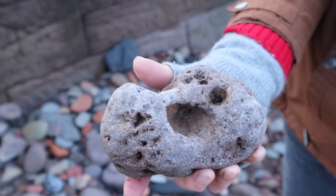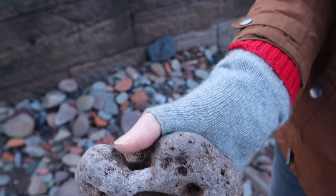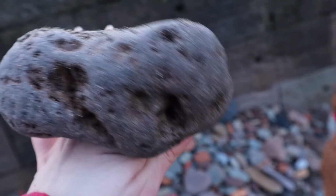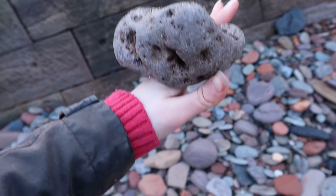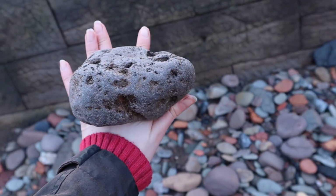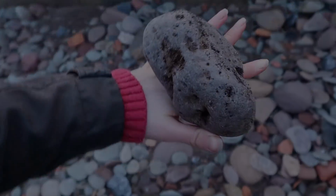Oh, it's a giant hagstone. It's the hole through there. Whoop, got my whole finger through it. Fancy that for a ring, what do you think? Lovely rock you've got. Yeah, check out the size of that rock, guys.